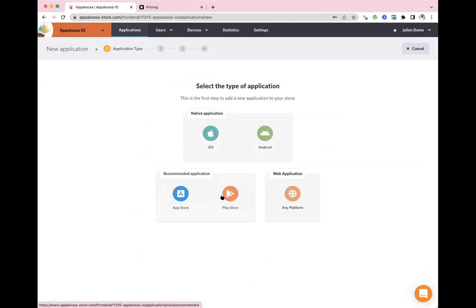So in this case, we will link the application to the public store. And you can also list web applications that address any platform. So any application can be transformed into an icon on the user's phone and is going to be distributed with Appaloosa in the same way.